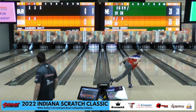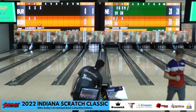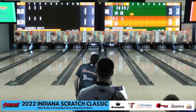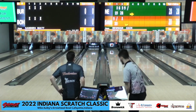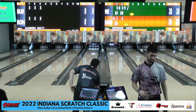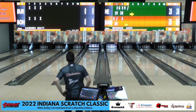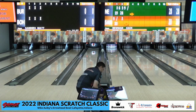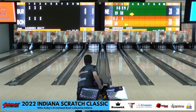Big shot here for Brent. Ooh. He's not out of it. Here's the thing. One little mistake can mean 30-some pins in the equation. Matt re-racking here. It doesn't look good from here. The 2 and the 4 looked to be a little funky there. Yeah. And that one's better.